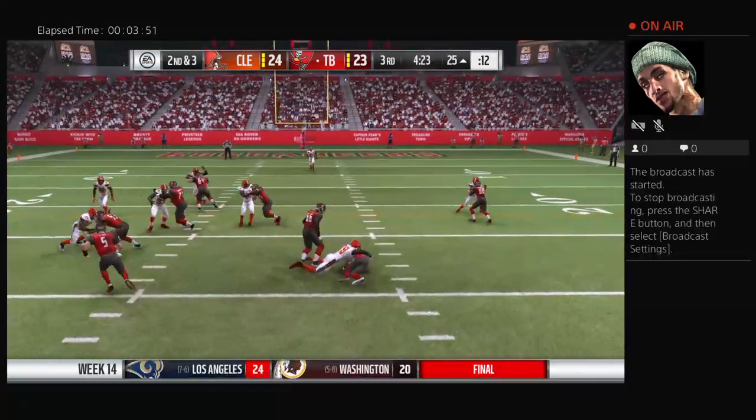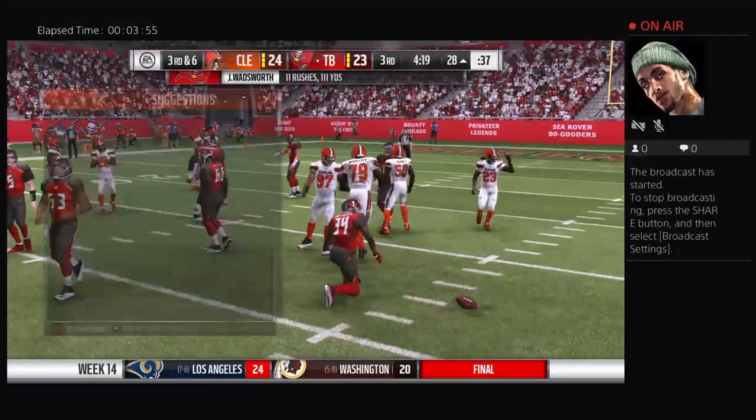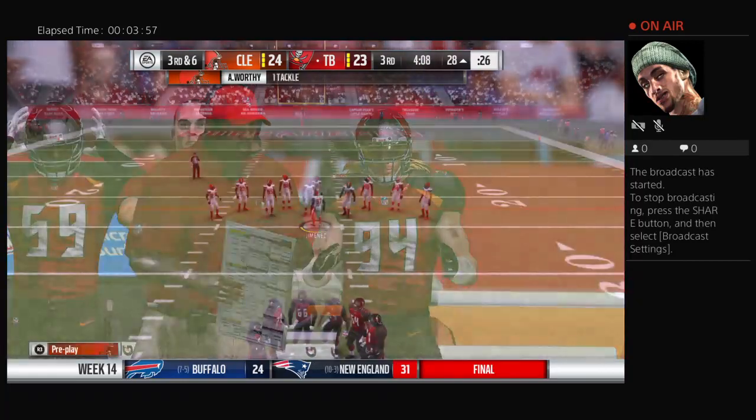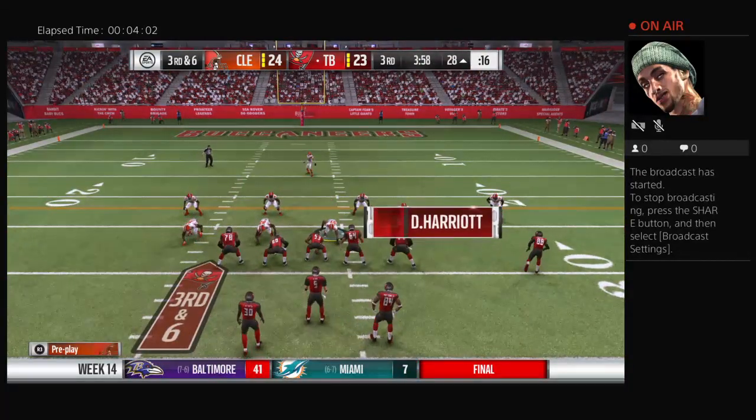They'll run it now out of the gun. And he'll lose yardage here, going down back at the 28. He'll wind up losing 3. And now it's 3rd down. The 22 is the line to gain here on 3rd down.